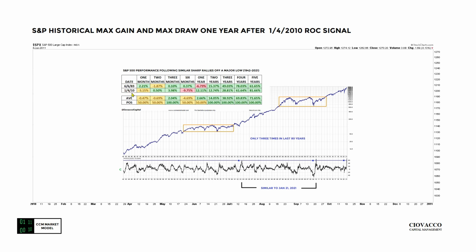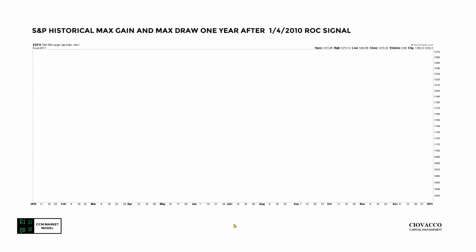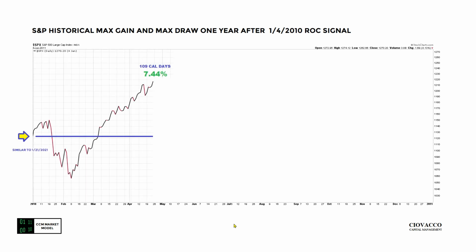Now let's shift gears to the January 4th, 2010 example, which is similar to walking forward hypothetically from January 21st, 2021. From the date of the signal in 2010, which came after the major low and a massive rally in 2009, like the first case, it started out pretty volatile. There was a relatively sharp give back and then a gain of 7.44% above the blue line from the date of the signal. And that happened 109 days from the date of the signal. Hypothetically, that would be similar to walking forward 109 calendar days from January 21st, 2021.